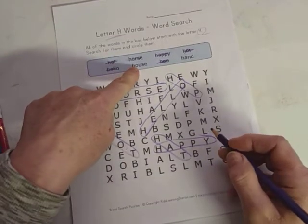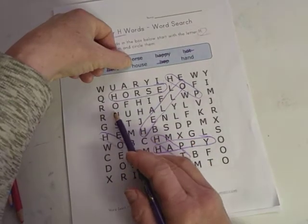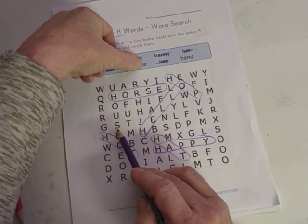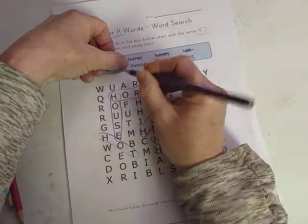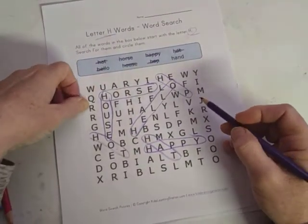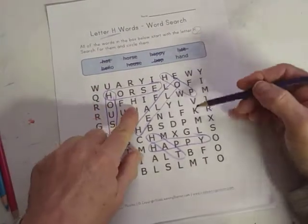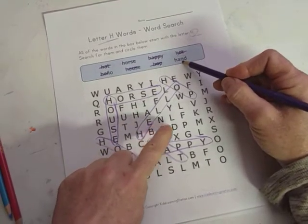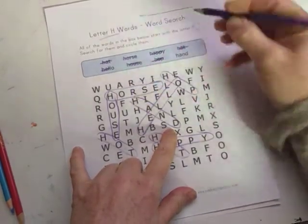Okay, next word is house. So looking, oh, here's an H, and this is H-O-U-S-E. All right, we found house. And our last word is hand. You know, I think I saw that one kind of in the middle. And I think it goes a funny sideways. Here's an H. H-A-N-D. Hand. There it is.